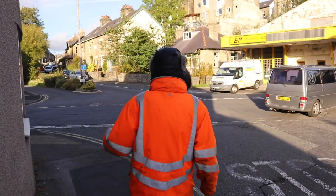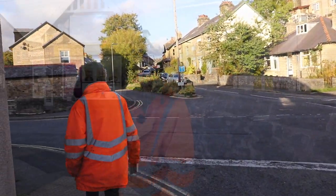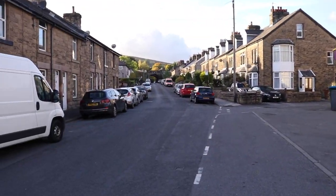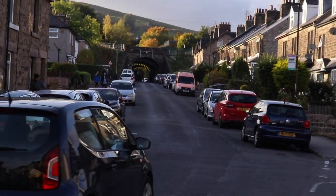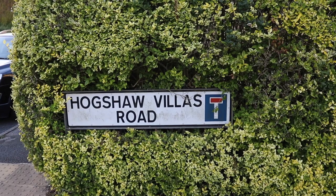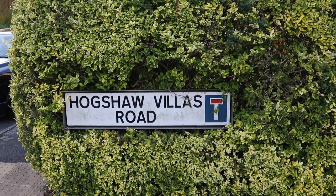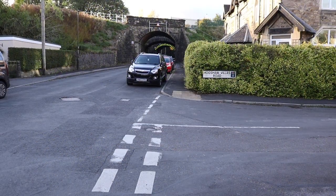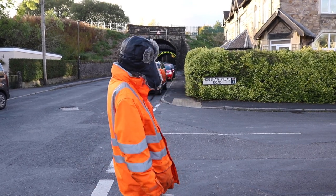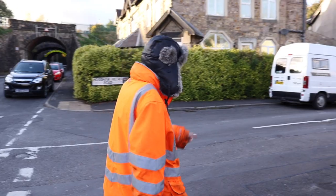So I'll turn left here. I think this is Lightwood Road here. I can see at the top of the road there's a railway overbridge, and it says you just got to turn right before you get to that. Right, there's Hogshaw Villas Road, and it says turn immediate left as we turn into it. So I think that's over there.